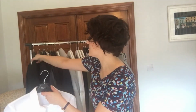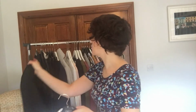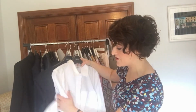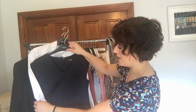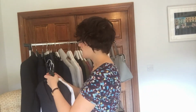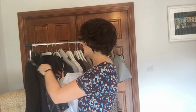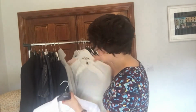You can imagine that just under your blazer. You can go under your skirts also. But even, think outside the box: layered underneath your structured dress is another nice look, and you can add a little necklace to it. Again, it would go under your other neutrals, and it just creates another look. It's all about mixing and matching. So I've just pulled these tops to show you that as well.